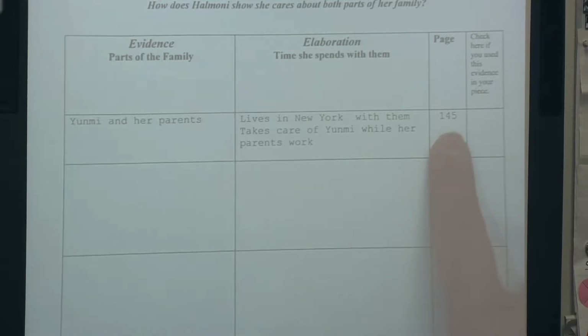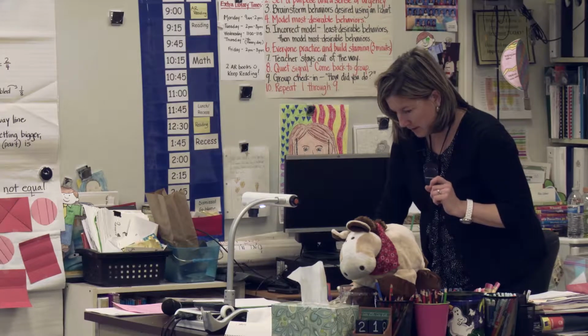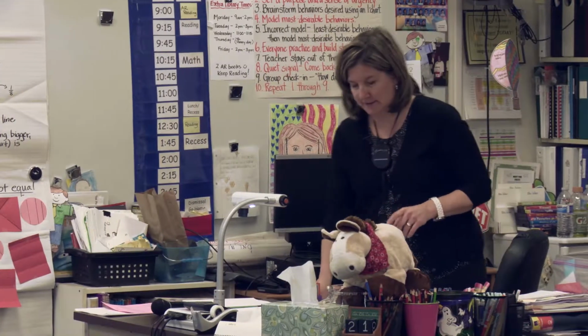And then over here, what's this for? On page number. The page number of where we found that evidence, right? It might be. Okay. So our text might be a little different, you're right. So I think we'll leave that there for now, and if we find that in our text, we'll go ahead and correct that on the page number. This right-hand column we will not use until the next time we're writing in our lesson, because this is where we're going to check off if we actually use that in our writing draft, putting our opinion together. So today, we're really going to be focusing on finding that evidence in the text.